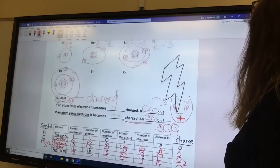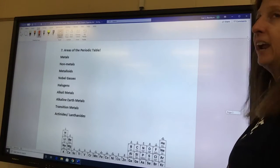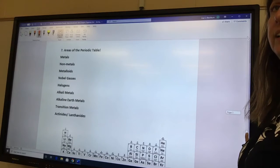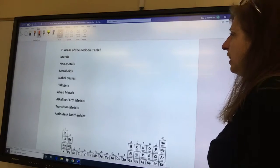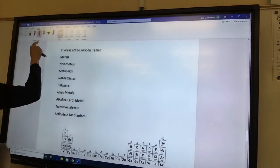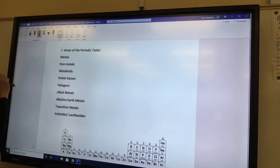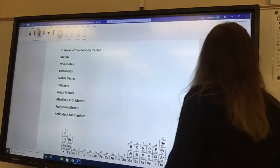Okay, the last thing that's on this test is the periodic table. You have to know the areas of it. So we're going to color it and talk about it. Now, first we have two general areas, metals and nonmetals. So get a color. I'm going to use red. And we're going to draw the metalloid stair step.